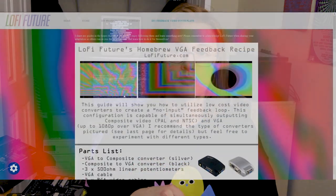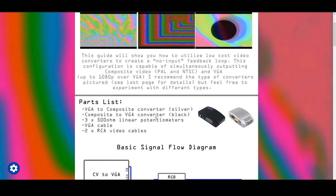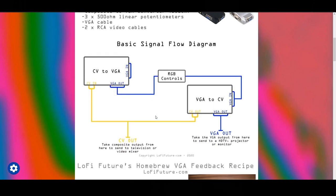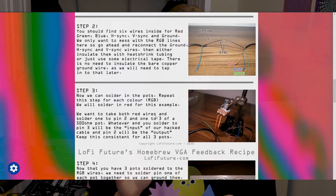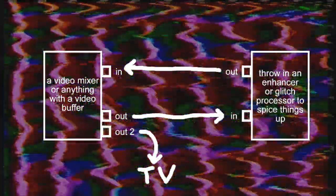Remember Lo-Fi Future, who I mentioned earlier? Well, one of his biggest contributions to the DIY video art scene is his guide on the VGA converter no input feedback loop generator. That's a mouthful, but the concept is not super complicated. Feedback loops, where you take the output of one video source and put it into the input of that same video source, which is like pointing a mic at a speaker, produces effects that are not painful but trippy, and this is the basis for a lot of video art out there.